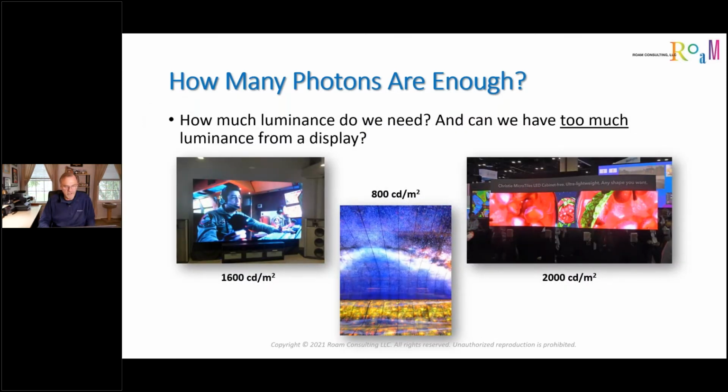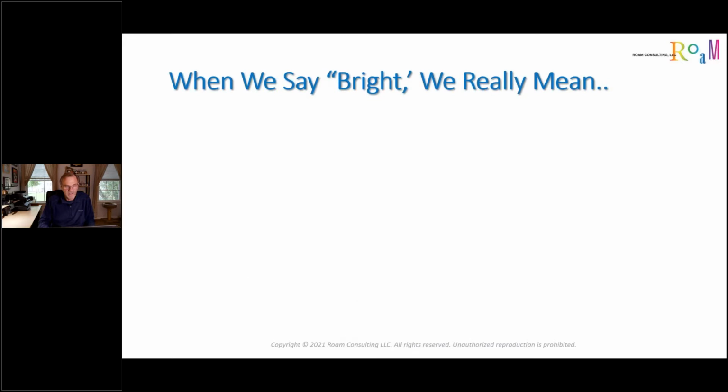So the question is then, all right, great, we can really crank up the firepower and we can dazzle people, and we can probably make them temporarily blind, but how much luminance do we really need, and how can we have too much luminance from a display? Now, to clarify, when we say bright, what we're really talking about is a visual perception metric. It's not even a metric, it's just that we're saying something's very bright. It appears bright to our eyes.